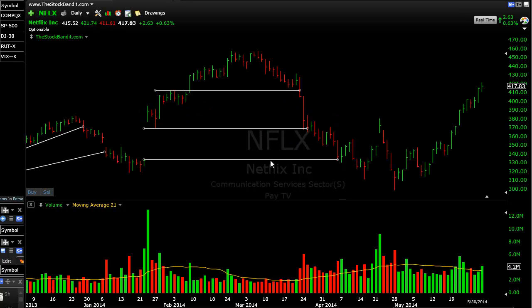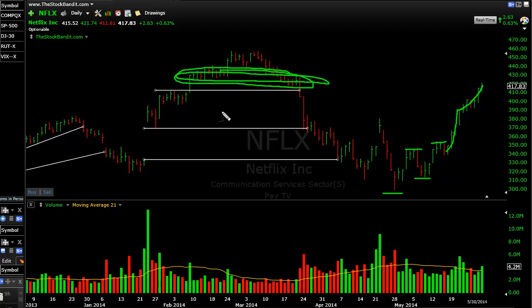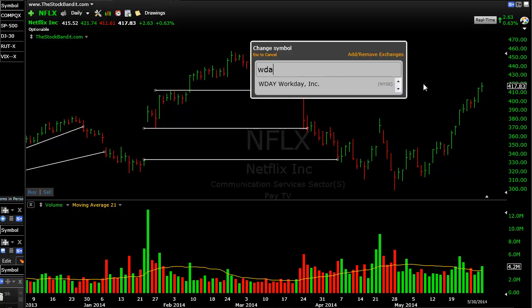A couple more. Netflix really has seen a big lift here coming off this short-term higher low that it established. It also made a higher high there, and then saw some really nice follow-through and lots of continuation. Now it is coming up into this big congestion zone from earlier this year, and price is definitely a little bit extended here. It certainly could stand to put in a little bit of a rest.